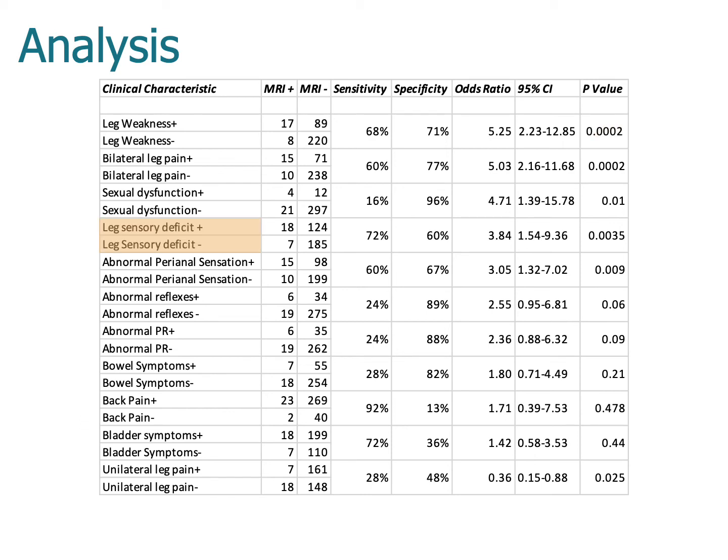Leg sensory deficits, again, are not traditionally emphasized as a red flag, but showed good sensitivity and specificity values when predicting the condition, backed up by an odds ratio of 3.8 and a low p-value.